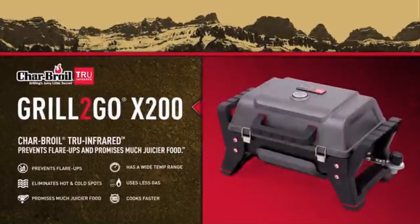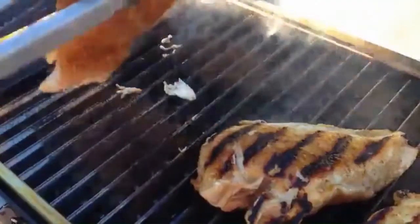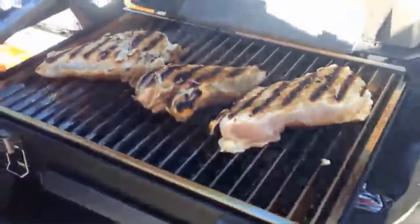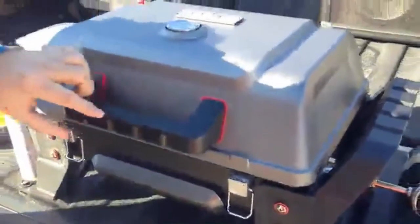The Grill2Go X200. Finally, a grill that's built trail tough, yet cooks foods juicy and tender with no mess, no fuss. The Grill2Go X200 is the go-anywhere, cook-anything grill you've been looking for.